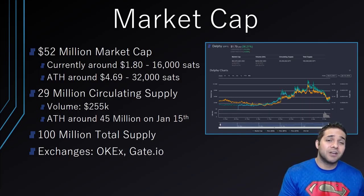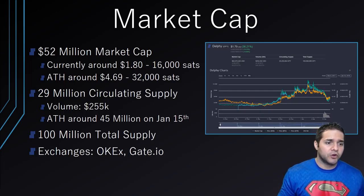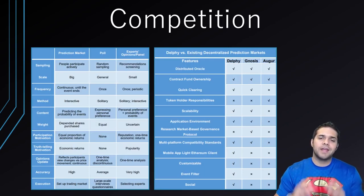So their total supply is 100 million, and the exchanges they're on are OKX and then Gate.io, two completely unheard of exchanges that most of us are probably not even on. So next we have their competition.